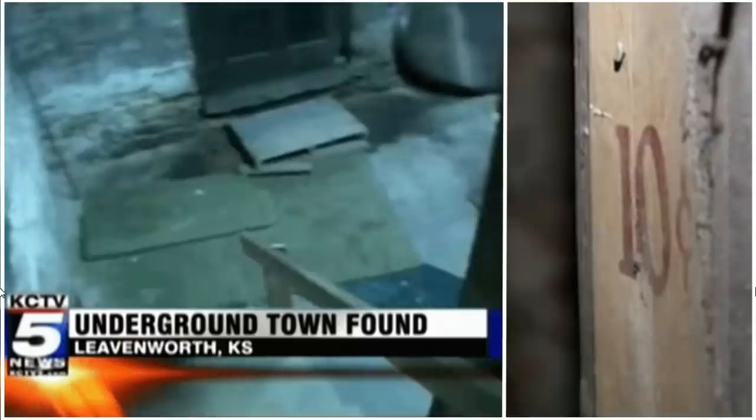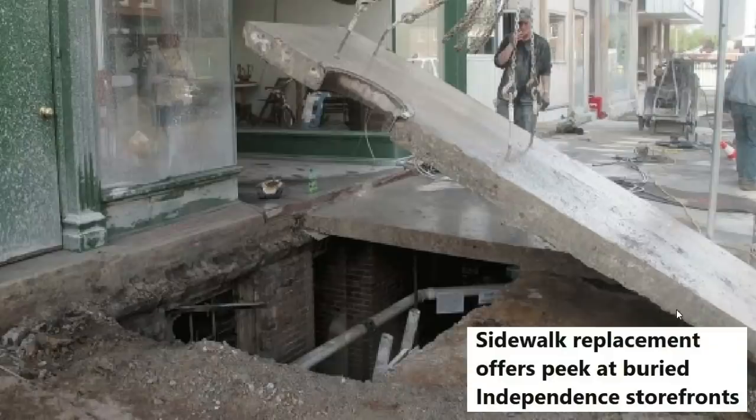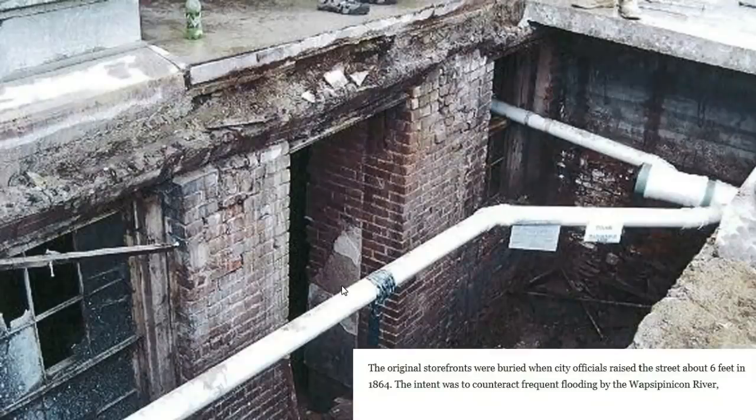A lot of unanswered questions, and just looking into some more examples of buried levels across different cities in North America, I came across Independence, Iowa, and there's even an underground city tour you can take. They were doing some sidewalk replacement in Independence, Iowa, I think it's 2012, I believe, 11 or 12, and they came across a buried level below the current grade. And here's just a zoomed in photo of that previous image. You can see that you have these buried windows, buried doors. And according to the narrative, the streets were raised about 6 feet in 1864.